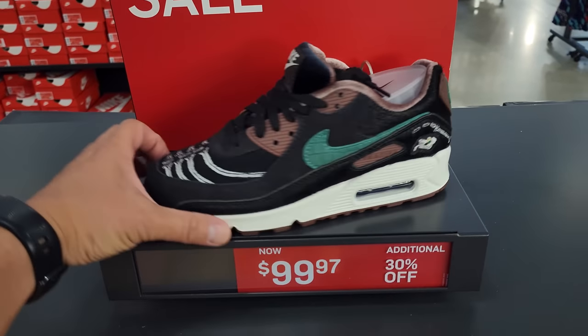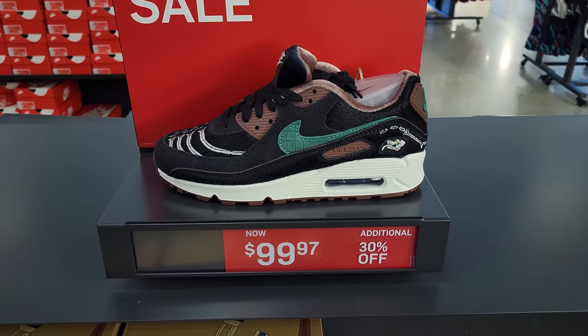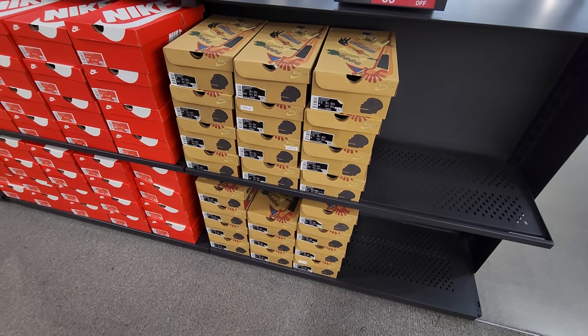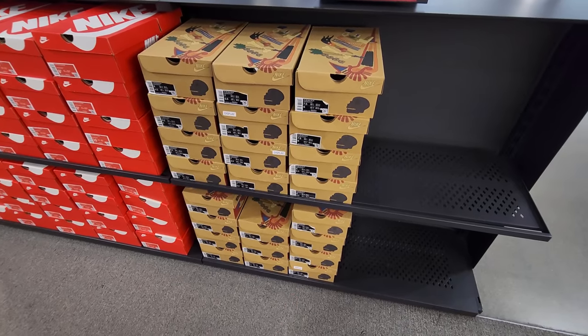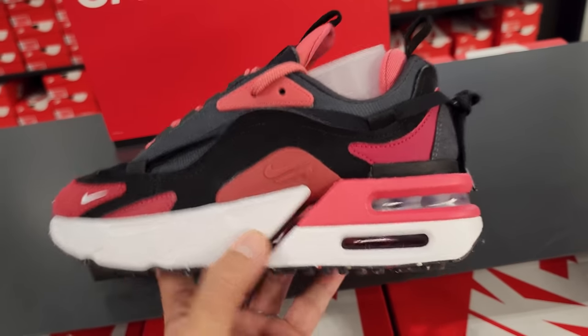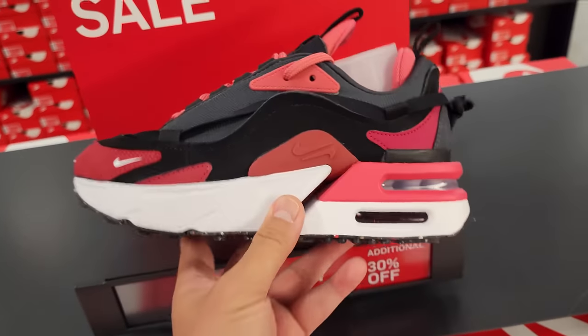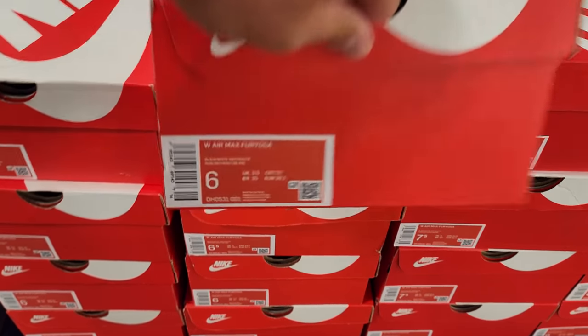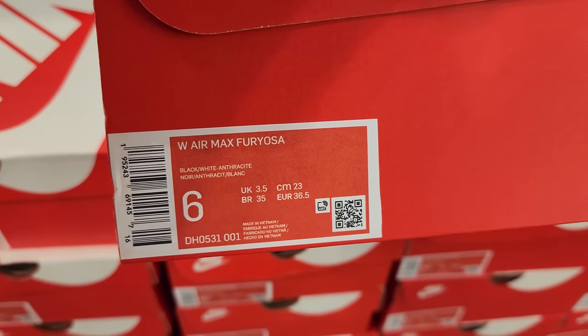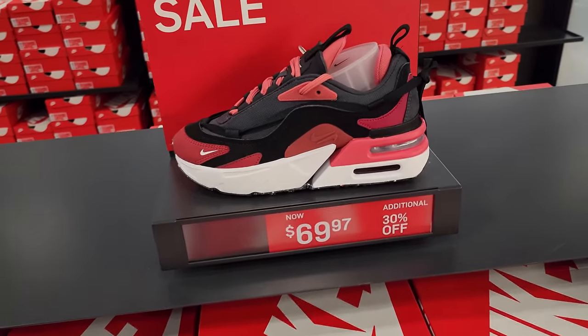Wow. These Air Max 90s, I think these are the dopest thing in the women's section right here. Size 6 all the way to 8.5. These are actually pretty dope. What is this? How have I never seen this before? Man, there's like laces in the back. What the hell is going on here? And then even the name is pretty confusing. Was that Air Max Furiosa? Is that what that's called? Okay, well, that's here and it's cheap.